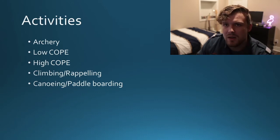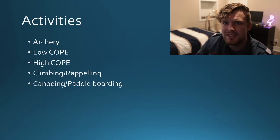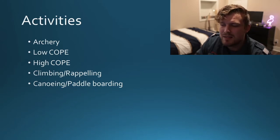Up next we got our climbing and rappelling. So we have our climbing walls and rappelling. This is all on natural rock, so a lot of fun, a little bit challenging, so be ready for that. And then we have canoeing and paddleboarding, just nice fun out on some water, get a little break from the sun, good fun.